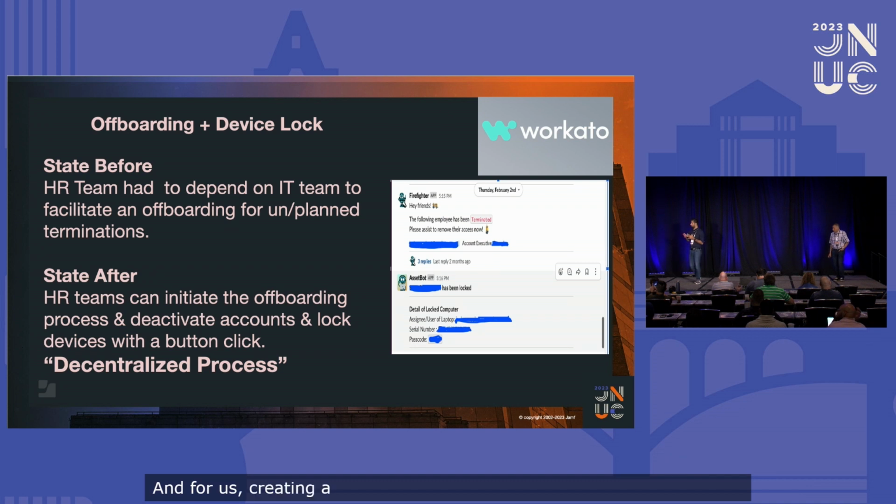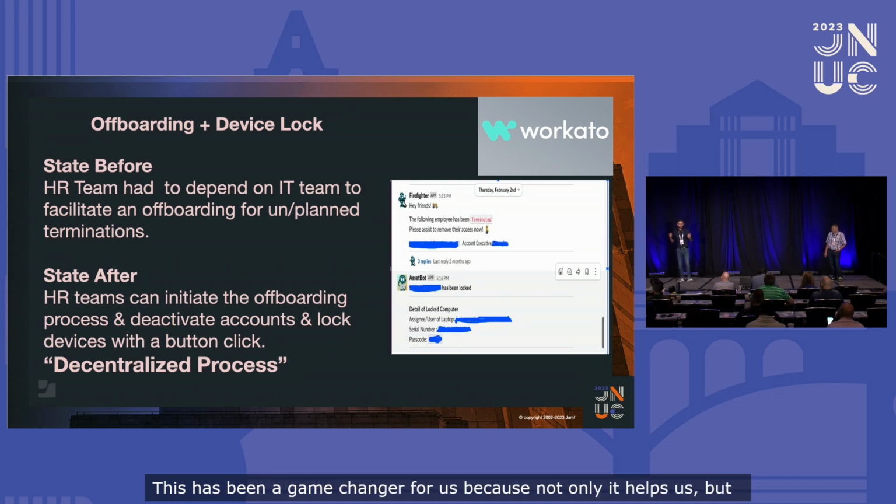So this has been a game changer for us because not only does it help us, but it also helps our HR team. And we can enjoy our Fridays. We can still grab our beer at 4 p.m. So we don't have to worry about it. And also, when I think about executives, they can do it themselves, right? If something needs to be done, they have a bot, and the bot triggers the automation.